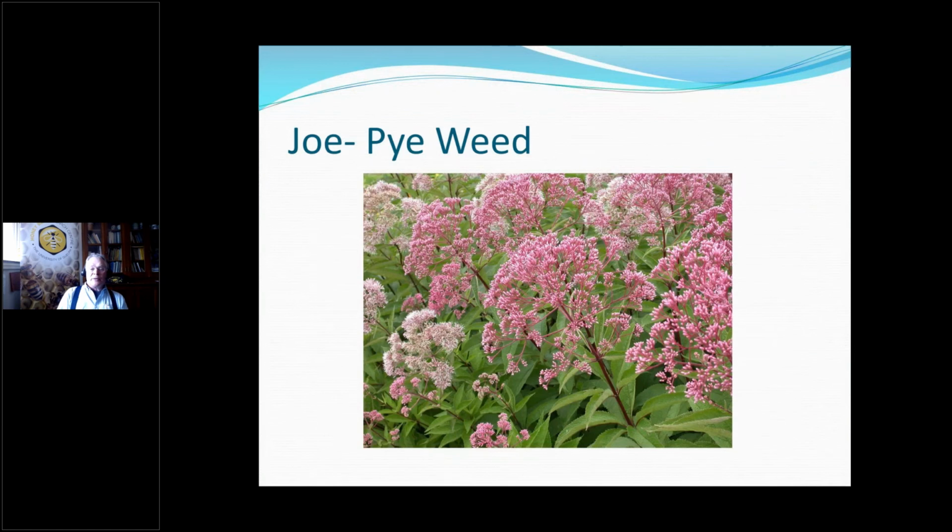Joe Pye weed, another great plant, grows in river meadows, areas that are somewhat damp, likes sun though, where if you're near river valleys, it can be a major source of nectar and pollen at a time of year where there's not a lot else blooming in August. So it's a great bee plant.